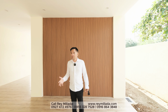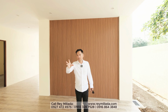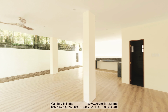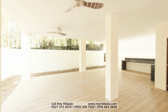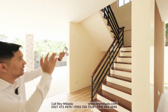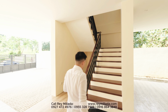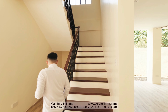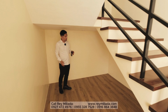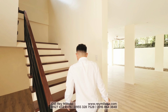Okay. Then, dito sa ilalim, guys, pwede kayo maglagay pa ng swimming pool. What do you think? Imagine you have a swimming pool over here, and then you have a bedroom, then your common bathroom. So it's capital gain tax included. So ito ay sariwang-sariwang bahay. At the same time, it's brand new. Now, let's go upstairs. Okay, before that, dito sa ilalim ng hagdanan, you have a space. Wow! We're in the storage area, storeroom. Pwede lagyan ng cabinet. Let's go upstairs.